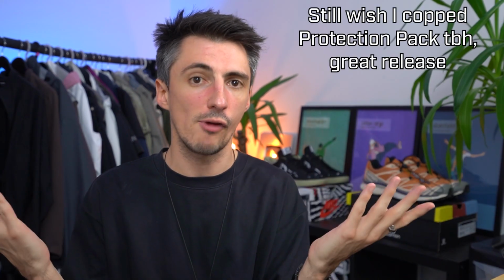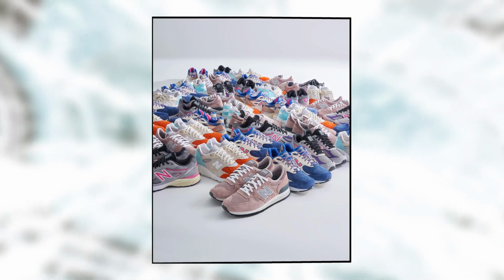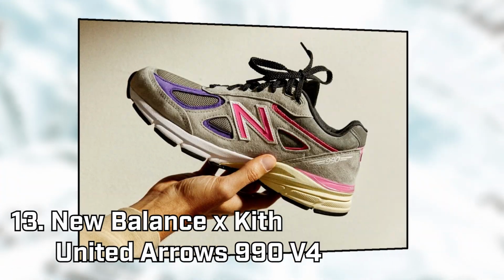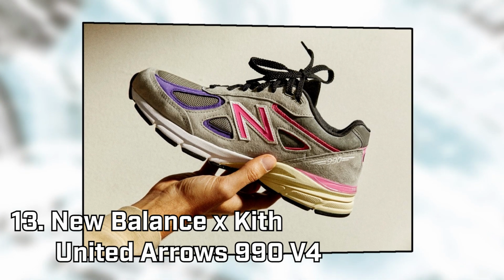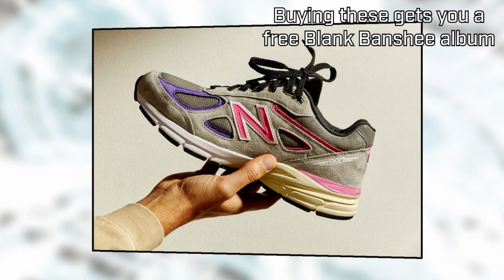This is a great example of a really cool limited release, the 2002R Protection Pack, propelling the success of a model and getting people more interested in other collaborations and general release, kind of regular shoes. This is by far the last we'll be seeing of the 2002R though, I'm sure of that. Don't forget the recent Kith collaboration as well. There are a few different models here. Again, my favourite were the 990v4 with United Arrows. It's got this kind of vaporwave pink and purple thing going on. I kind of like that, I'm down with that.